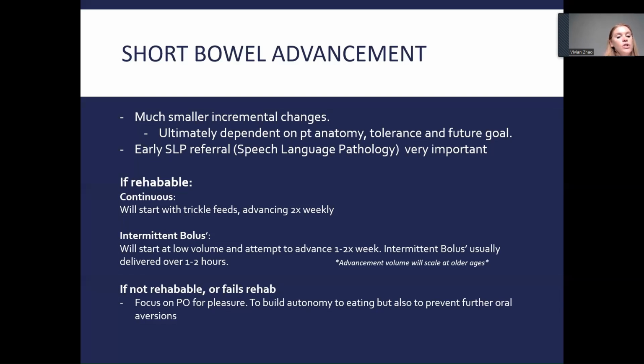Some of them, when they're started on an intermittent bolus, we're going to start at a lower volume and then attempt to advance 1 to 2 times a week, depending on how they tolerate. And we typically give this bolus over 1 to 2 hours. The older the kid is, the easier it is to advance volume-wise. Obviously, with the smaller babies, you're not going to be able to advance as fast, but the older kids and the older adults, you can advance these boluses faster.